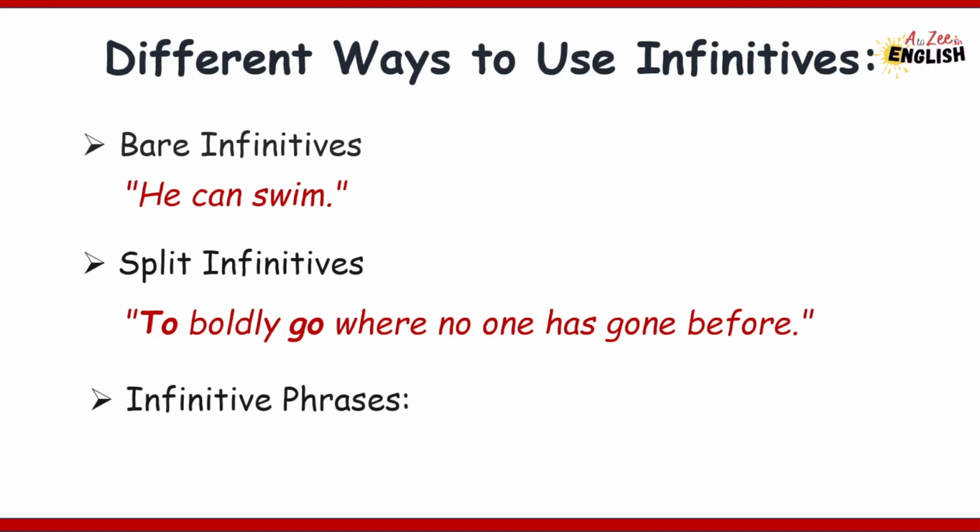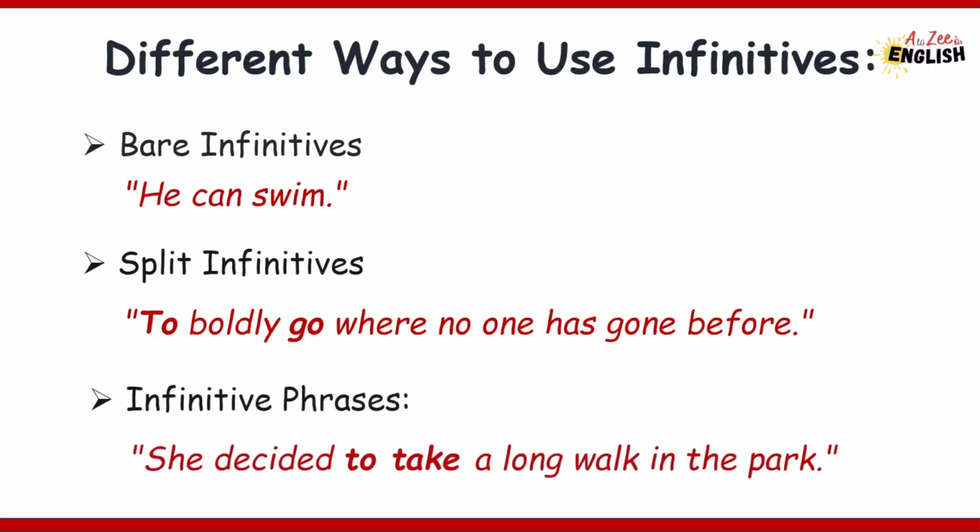Infinitive phrases. For example, she decided to take a long walk in the park. Here, infinitive phrases can include additional words, creating a more complex structure that provides context or additional details.